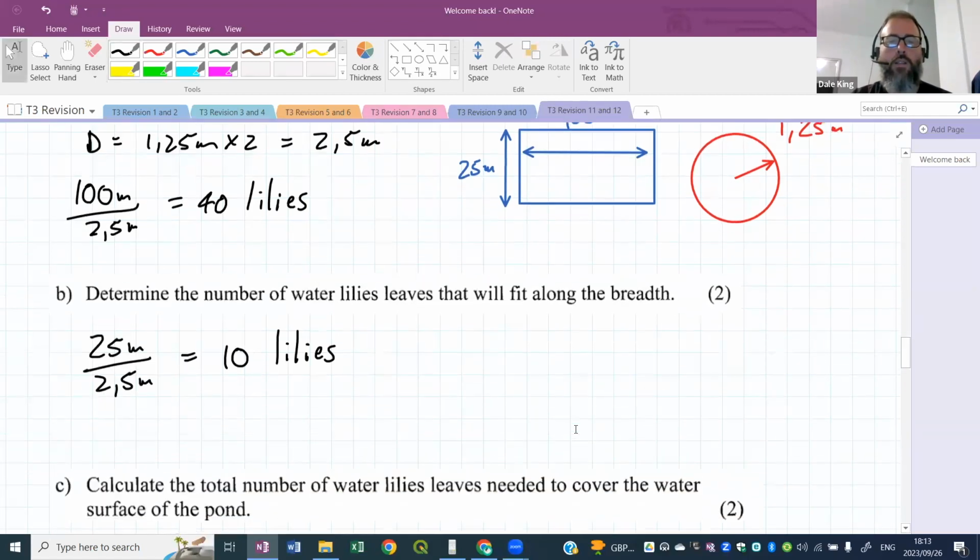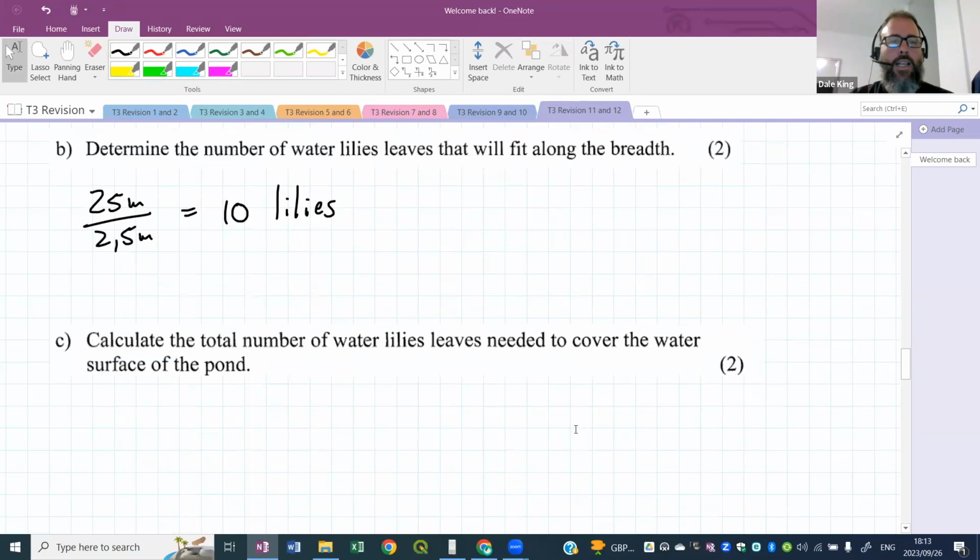All right, let's see what's next. What else do they have? Aha. Calculate the total number of water lily leaves needed to cover the water surface of the pond. Now, I don't think they mean that you're going to have green leaf everywhere. There's obviously going to be little gaps because there are circles in a rectangular pond, and when they sit next to each other, there's going to be gaps. So don't think that you have to work out the whole area of the pond. This is just how many lilies can you fit?